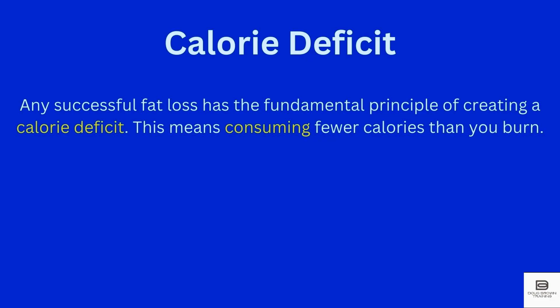Today, I'm going to share with you an effective way to lose fat and keep it off for good. At the heart of any successful fat loss diet lies the fundamental principle of creating a calorie deficit. This means consuming fewer calories than you burn.